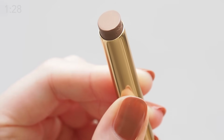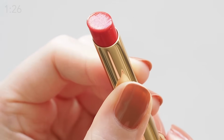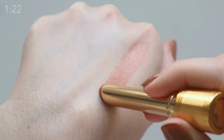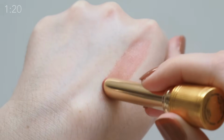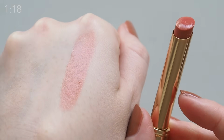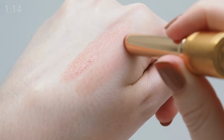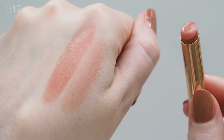The highlight is the glowy, luminous finish. It feels balmy, not sticky, and has a smoothing effect on the lips. Swipe once for a subtle glow or layer for more intensity. I personally like swiping once or dabbing or patting these on for a more natural wash of colour and shine with a bit more lasting power.